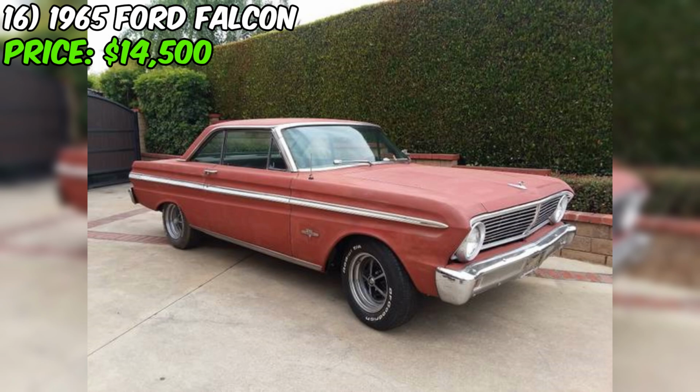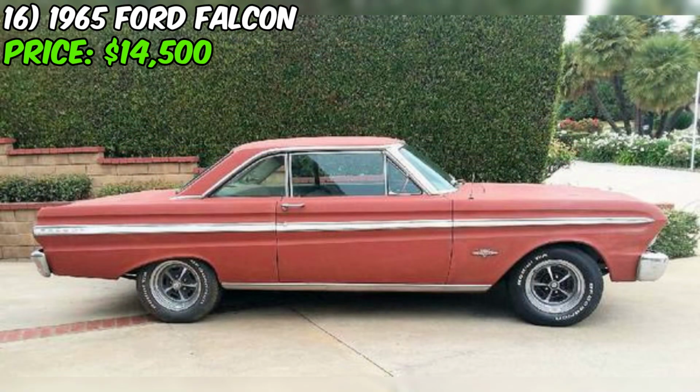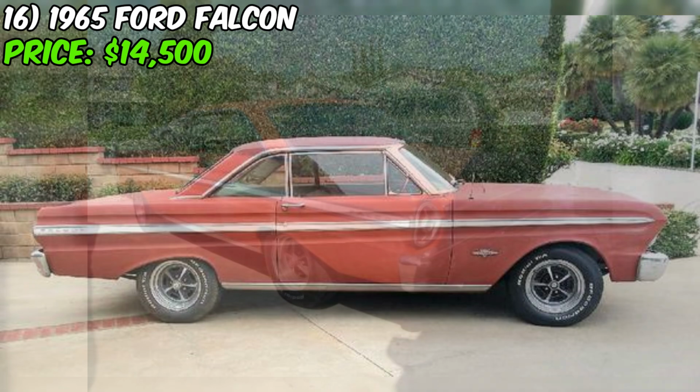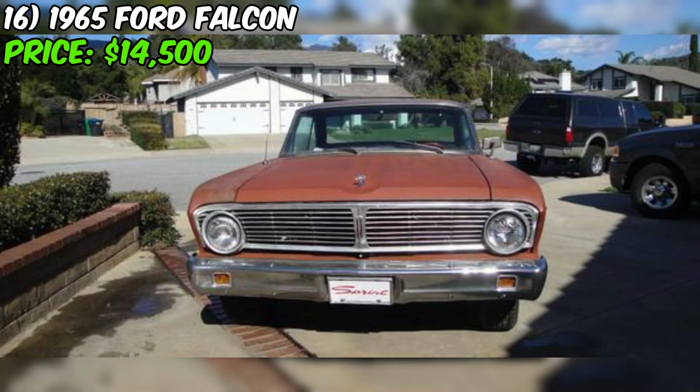But don't let that discourage you. This Falcon Sprint has a lot going for it. Under the hood, you'll find a freshly bored 289 engine with new pistons, rings, cam, lifters, timing chain set, and more. The suspension has been upgraded with new control arms, ball joints, shocks, and power steering components. And the brakes have been completely redone with new hoses, wheel cylinders, and a new master cylinder.